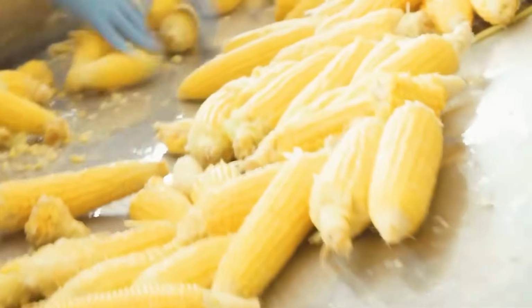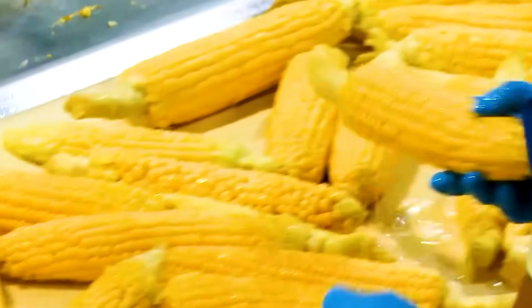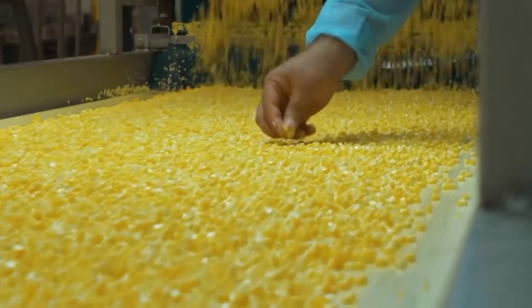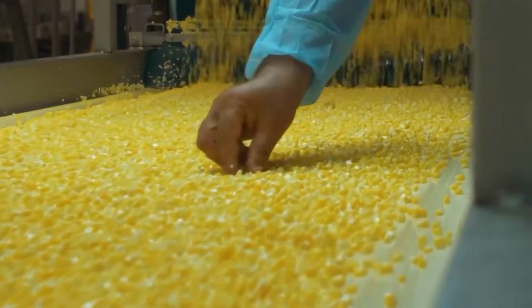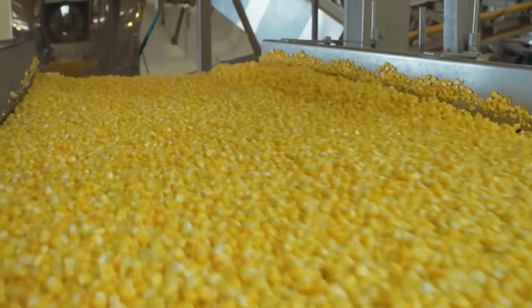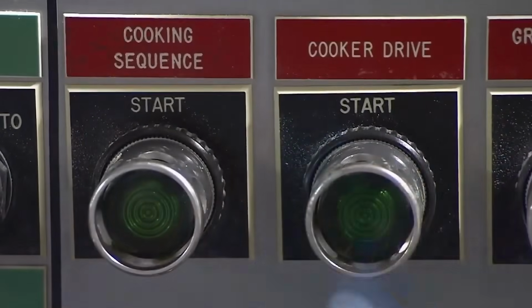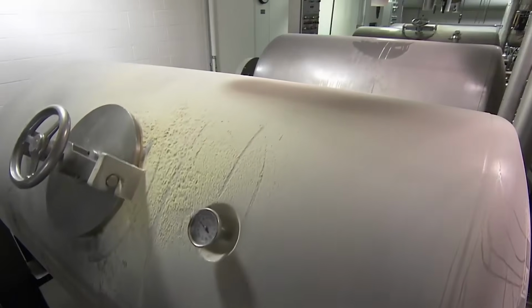Air handling systems keep dust and contaminants out of production zones, while stainless steel surfaces are regularly cleaned and sanitized. Automated clean-in-place systems wash the interior of cookers, dryers, and coating drums without dismantling the equipment. Workers wear protective clothing, hairnets, and gloves, and they follow hygiene protocols to prevent contamination.